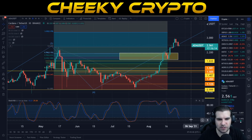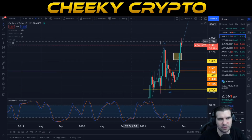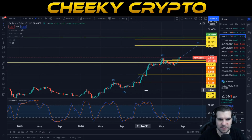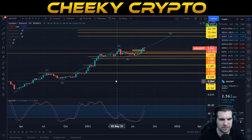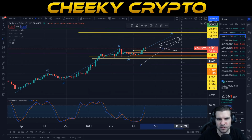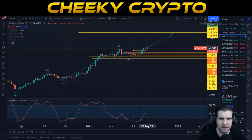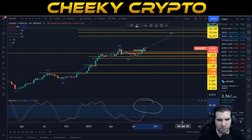Okay, so with that being said, though, being nice and oversold on this daily chart is a really positive sign. And obviously the short-term pullback that we're looking for on the hourly. If we are ever in doubt, though, do zoom out and take a look at the weekly chart, because the weekly chart gives us the best understanding as to where things are going. We are looking very, very strong as we continue the growth to the upside, where we have significant price predictions for Cardano. And obviously here we are heading to the overbought area.